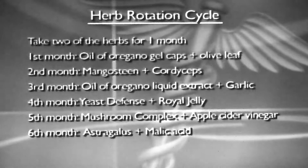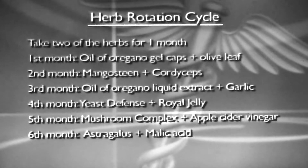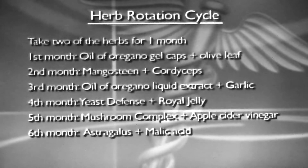Now, what is the herb rotation cycle? What we're trying to do with the herb rotation cycle is take you through a variety of these anti-yeast herbs and agents so that you can find the group that works best for you. Now, how would we use that? The first month of your treatment, for example, we would have oil of oregano gel caps and olive leaf. We'd take those two and put them together, okay? We take those for the entire month.